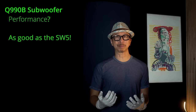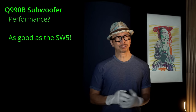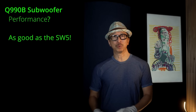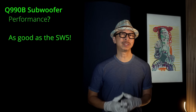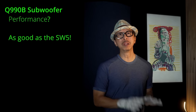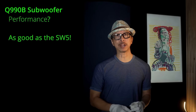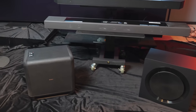So if you're deciding, hey, is this subwoofer any good? Should I get the soundbar? Ask yourself, well, it's either that or you go for a full discrete system with an AVR and a subwoofer, and that's going to cost more than the $1,500 that the Q990B would cost you. I'd still go with the Q990B and integrated subwoofer because among soundbars, it's definitely good enough and easily a match for the Sony SW5.